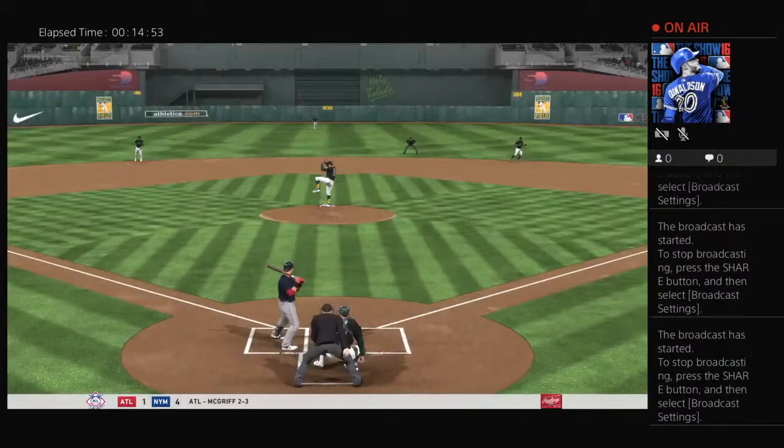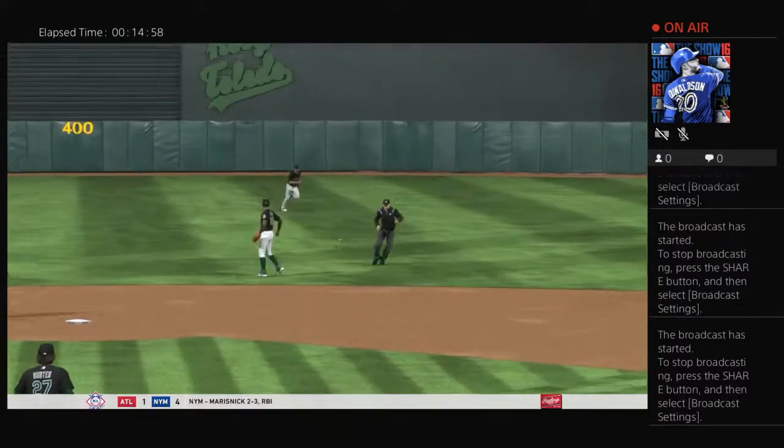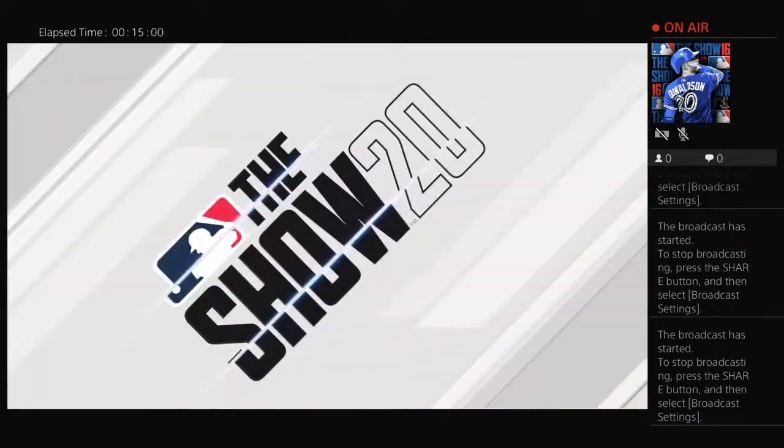Everybody's different coming out of spring training. Some guys get off to torrid starts, some guys struggle. This is one that struggled, but maybe that single gets him going.